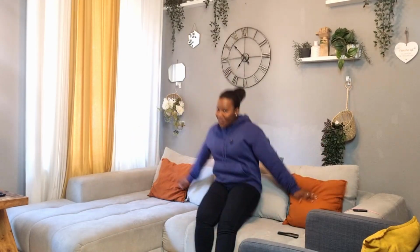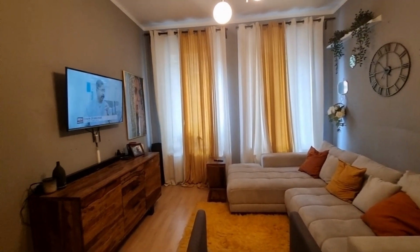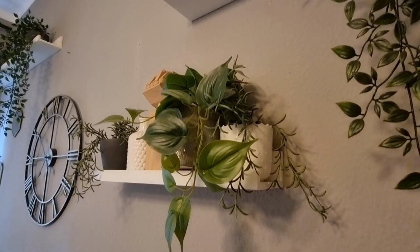Can you tell I really love this space? I love it. So this space for me, the highlight is this wall. I love the fact that there are lots of plants here, even though they're not real plants, they're fake plants because I can't keep real plants, they're gonna die. But I super love it.